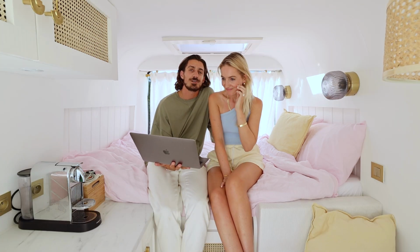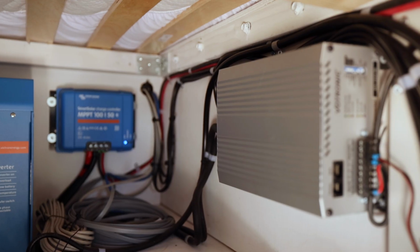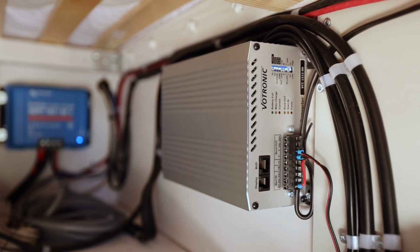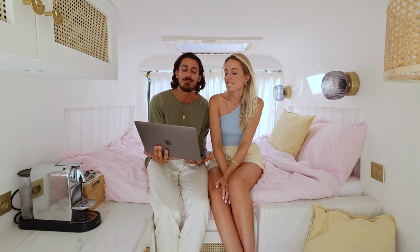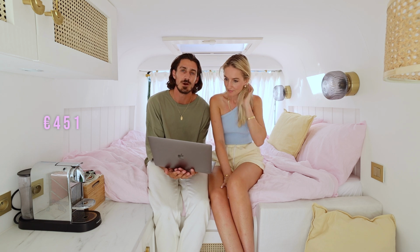Luckily. Another way to charge our batteries is with our battery to battery charger. So whenever we're driving, our batteries get charged as well. We have a Votronic 70 amp or 90 amp charger, I can't remember, and that one is 451 euros.